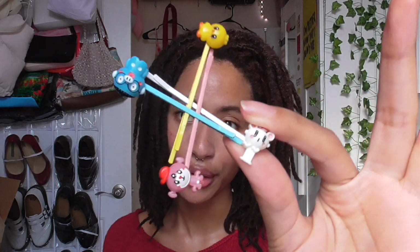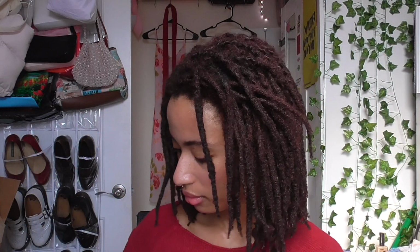Also, I don't think those are sold as a set, so I had to buy those individually, which was just not worth it. These bobby pins were not worth it. Unless you have straight hair, maybe it would be worth it because you could wear it every day. For me, no. And they're really cheap. No, they're not worth it.